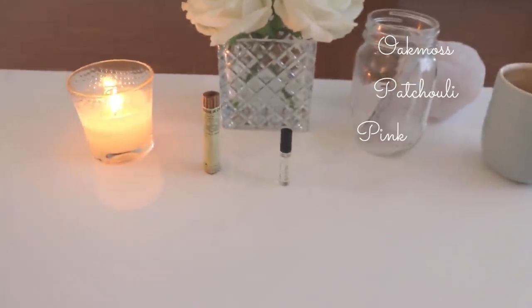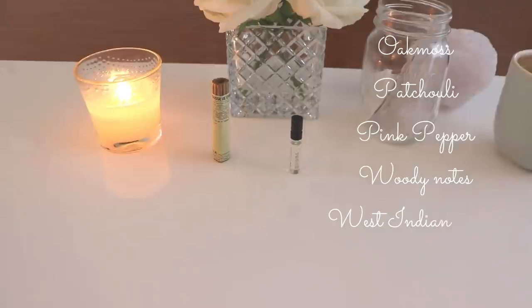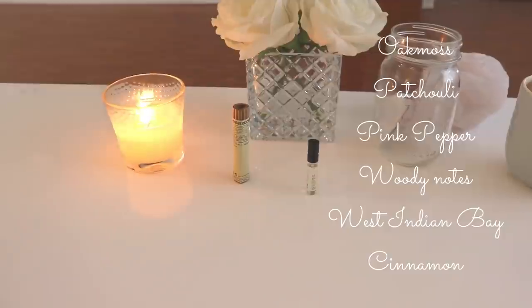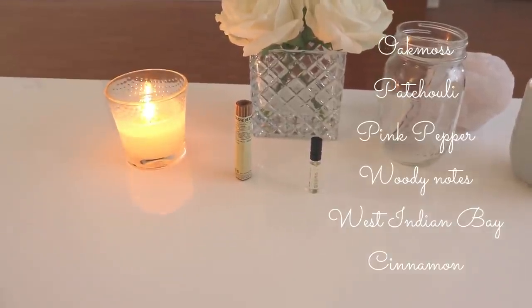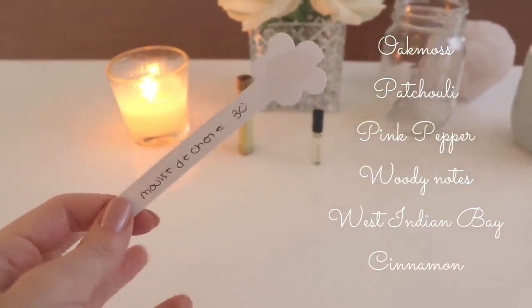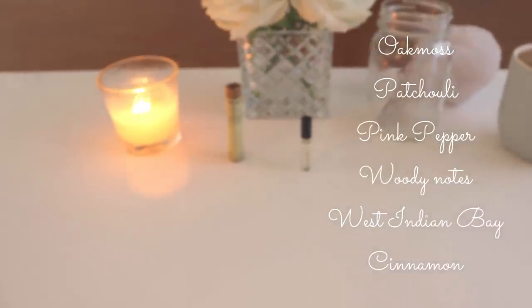I can smell something already. It's pleasant. I really like that. I like this one a lot. Oh, I really like this one a lot. It's woody but sweet at the same time. It's got like a woody sweetness to it.